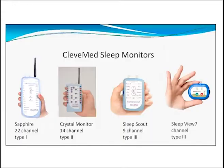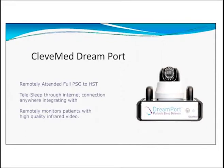I put this in there just because I think it's unique. CleveMed actually makes the Dreamport, and I've never actually seen one of these, but you send the whole thing out to wherever it is, maybe a clinic out in the bush or home or wherever. They set it up, and then hook it through the internet, and it's got a high-quality infrared video, and you can do a telemedicine attended sleep study. So I thought it was unique, and I kind of like to play with this just to see, but I don't know if any other manufacturers make anything like that.